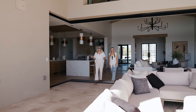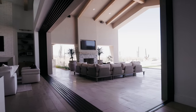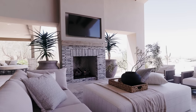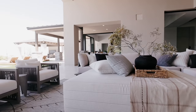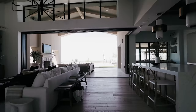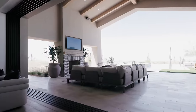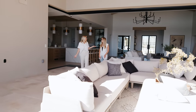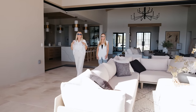The entire synergy of this home revolves around indoor-outdoor living. If you saw the great room tour or room reveal, we talked more about the great room space, but we didn't quite get to show you how massive and grand this space is when these doors are open. How many people could you have here for a party? So many. Hundreds, yeah. This family of five enjoys this space so much.